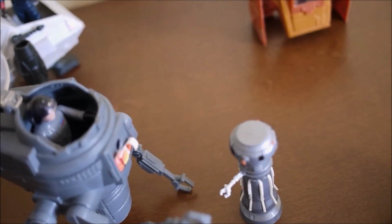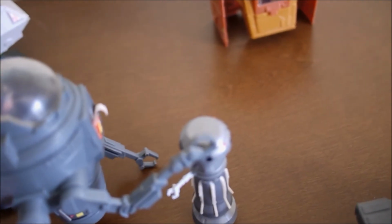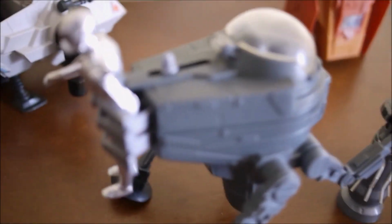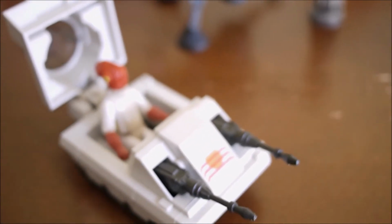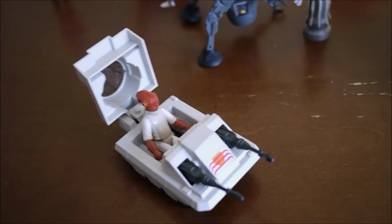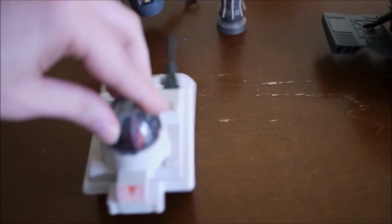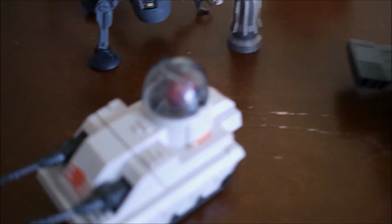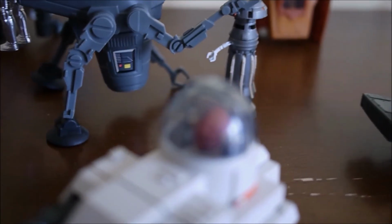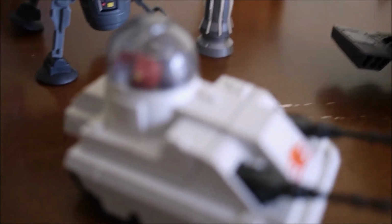Alright. Just have FX7 sitting here. I'm not really going to pick him up though. And last up, Admiral Ackbar, and the mobile laser cannon. And the camera doesn't want to focus on him for some reason. Yeah, I'm in too close, I think. Just trying to get a good shot of him inside there.